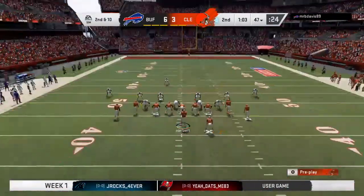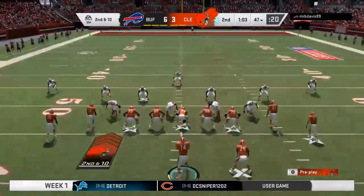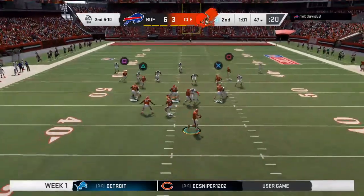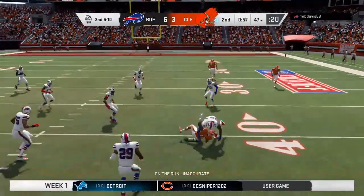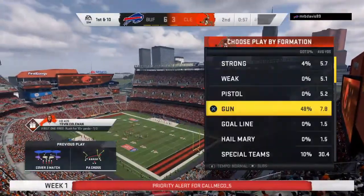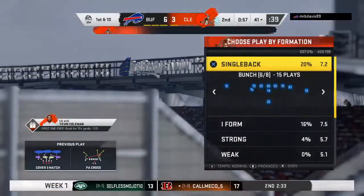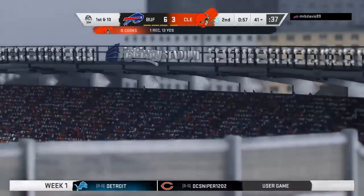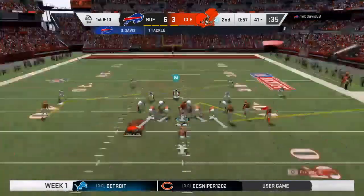So now second and 10 after the incompletion on first down. Off the play fake. Herbert rolling to his right. It's hauled in by Brandon Cooks. Now the Browns signal for the second of their timeouts, as the stoppage will come with a little under a minute to go in this first half. Could we get a touchdown in this first half after all?